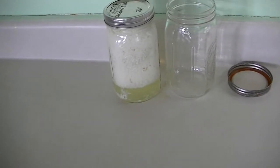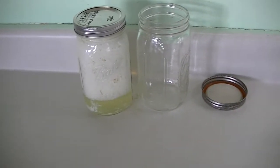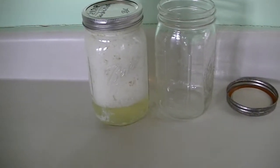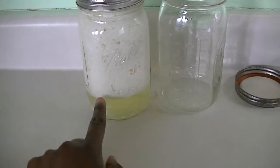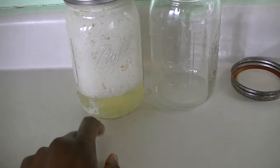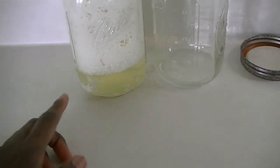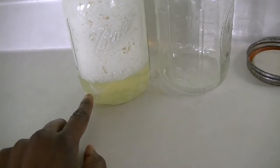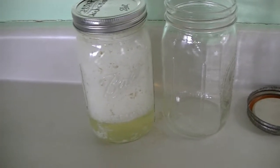Hello, it is 6 p.m. and I'd like to show you how the kefir that we mixed together around noon is doing. You can notice that it is completely fermented, and I stirred it once, maybe an hour ago, because I noticed that it was fermented and I wanted to mix it together. After an hour or two, the whey went to the bottom, and I have the fermented milk and the culture on top.